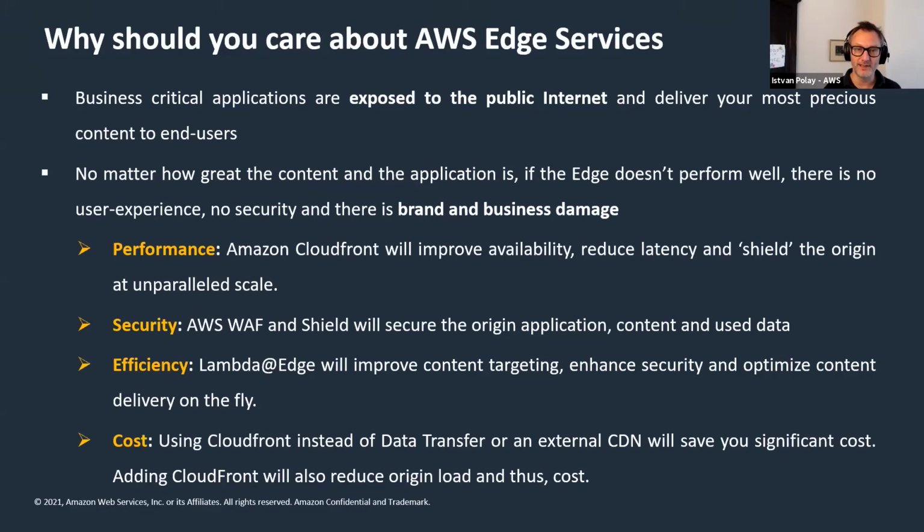There is no performance, there is no security, there is no user experience. So more often than not, there will be brand damage. The same goes if you pick a less favorable CDN setup and solution, for example. If you have to proxy the traffic out to a third-party CDN, that's already less performing and less secure, etc. So the four main areas that I wanted to walk you through in this little animation earlier were performance, security, efficiency, and cost. And this is what Edge Services and delivery will give you.